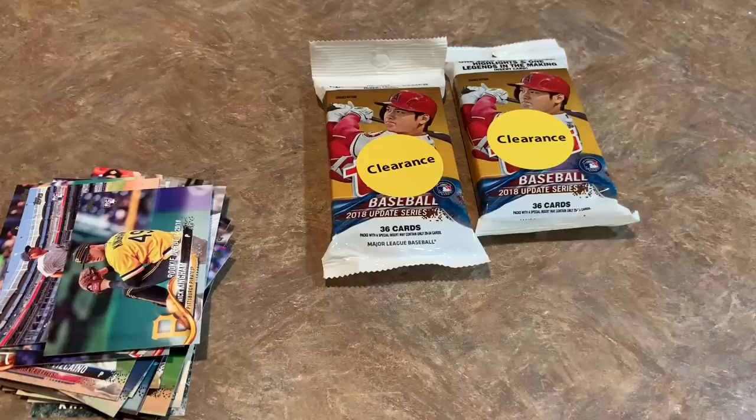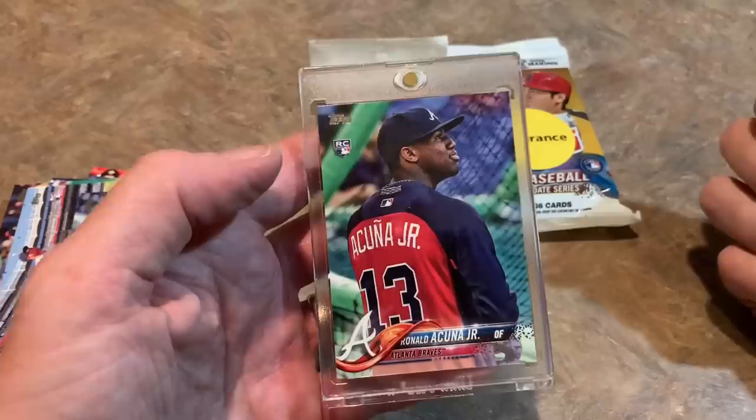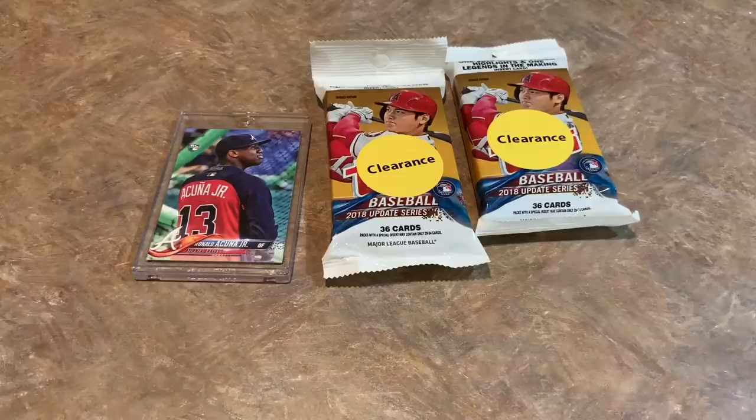But every now and then, I've been seeing people pick up these 2018 packs on clearance, and how about that? I don't remember ever pulling this card in any of my case breaks of 2018, so pretty stoked about that one. Have to take a second look and look that one up in a minute or two.